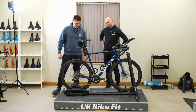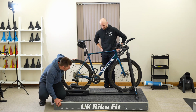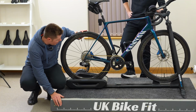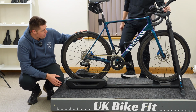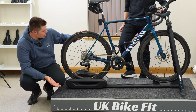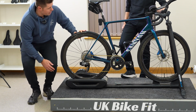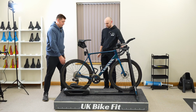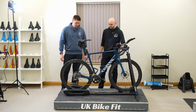Yeah. So talk about groupset. Yeah, I'm having to look because I couldn't quite remember. SRAM Rival AXS 2x. I've got a 10-36 rear cassette, a 48-37 chainset, a gold chain, so that's got to be fast. Basically a big range of gears. We live in the Peak District. I'm hardly ever in the 48 if I'm honest. I spend a lot of time in the little ring. But yeah, I think that's a good range of gears for where we live.